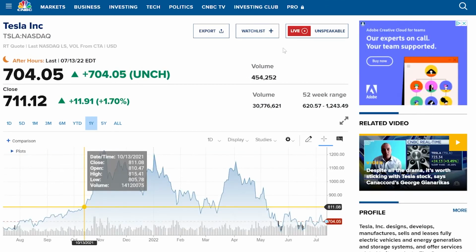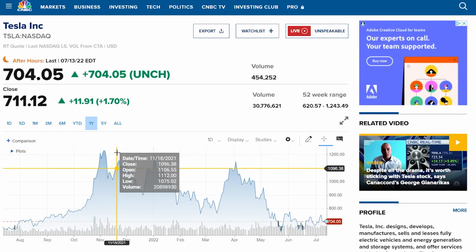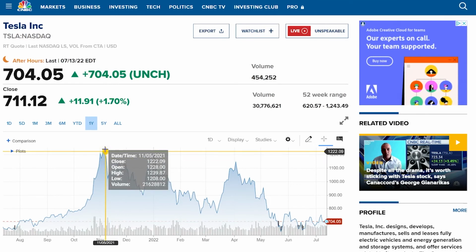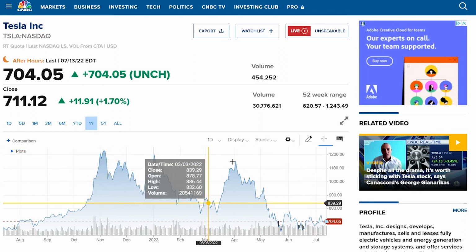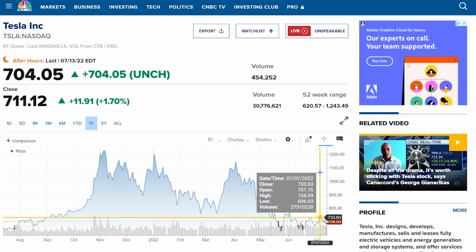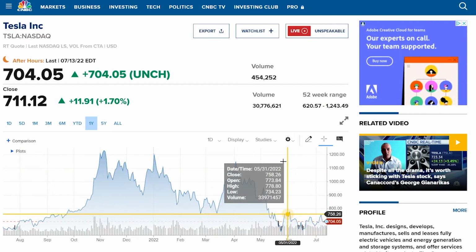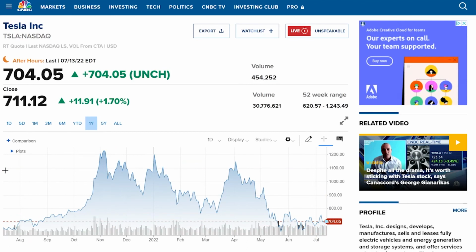Now, we have Tesla, on the other hand, ticker symbol TSLA. If we go back to, say, November-ish, this is a high here, so this is November 2021, it was $1,222. Today, it's $704 roughly. So the question is, both of these stocks are down tremendously. Which has the greater upside potential? I'm going to start doing a little more research on these two. Just drop your comments down below. Let me know which one you guys think has the better upside potential.